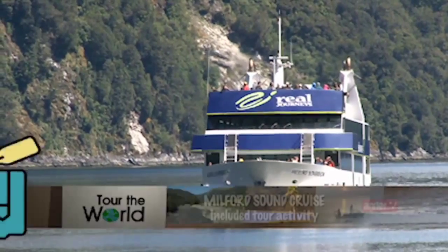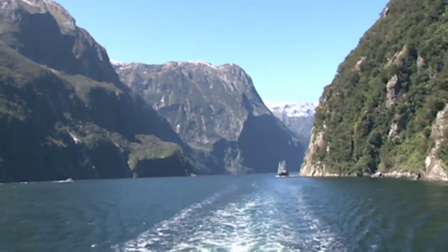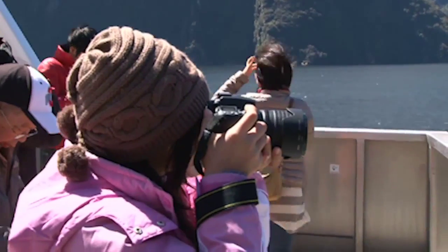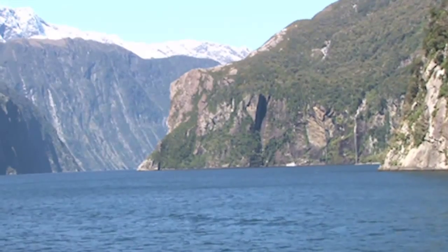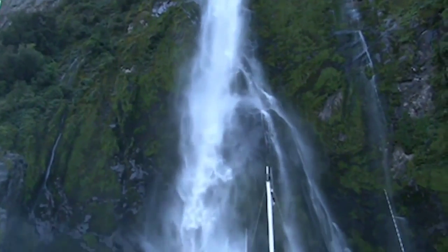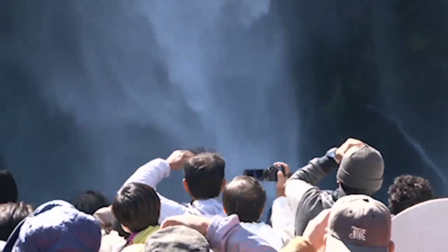Now for one of the absolute highlights of this tour, the incomparable Milford Sound. Previously named the world's top travel destination by TripAdvisor and widely acclaimed as New Zealand's most famous attraction, no visit to New Zealand would be complete without a visit here. With an average of around 7 metres of rain a year, we're very lucky with the weather, and the locals seem very happy to frolic in the sunshine.